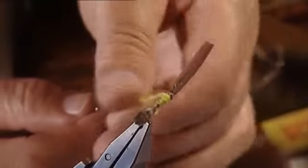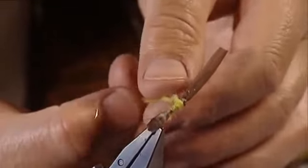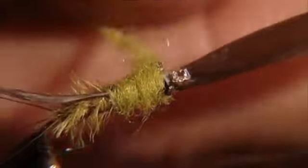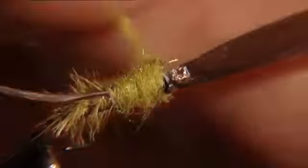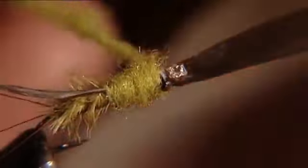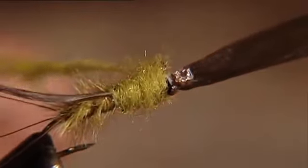And then I want a little bit more dubbing on here now, because with the rest of this dubbing, I'm going to wrap this figure of eight fashion around these two stumps of nylon which stick out. And I'm going to wrap these on to produce this half disc-like head shape of the heptagenids. So I dub on about so much.